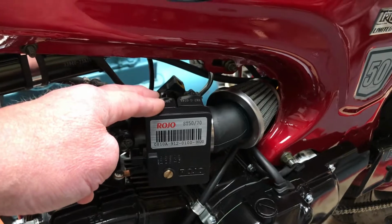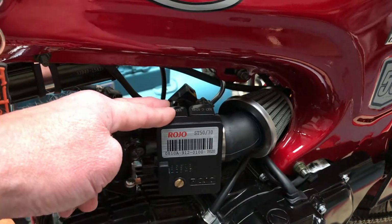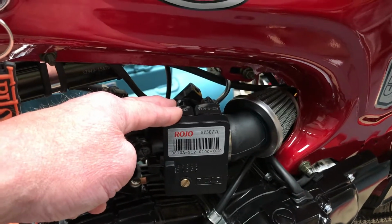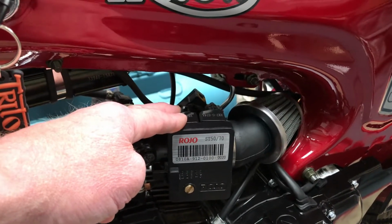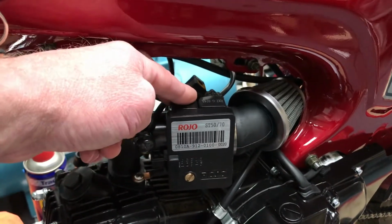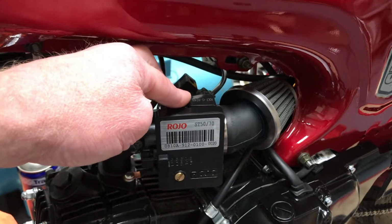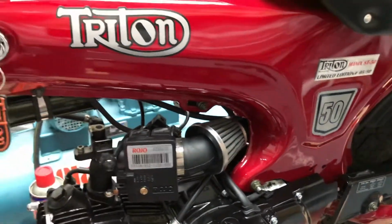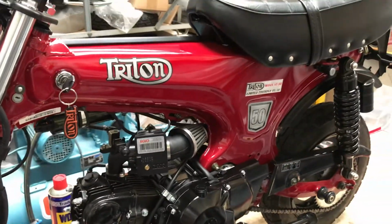Doesn't particularly make it that much faster top end, but the acceleration and the whole feel of the bike and the whole sound of the bike is just phenomenal. So yeah, we do a replacement ECU, 13,000 RPM ECU. Yeah, so that's pretty well it in a nutshell.